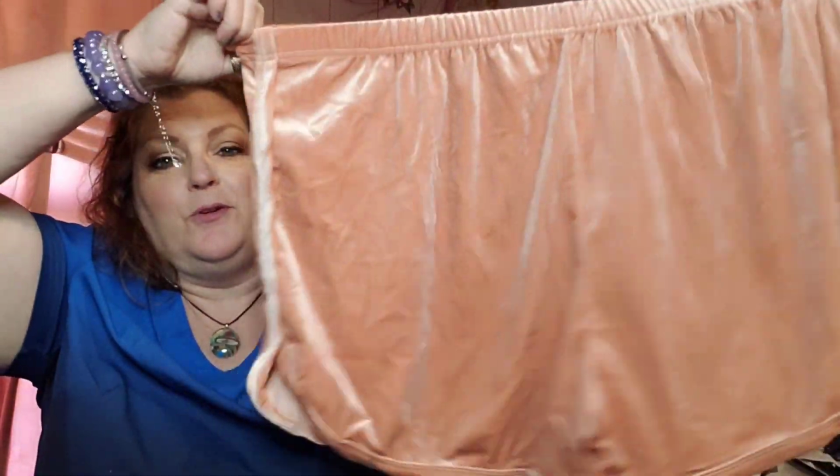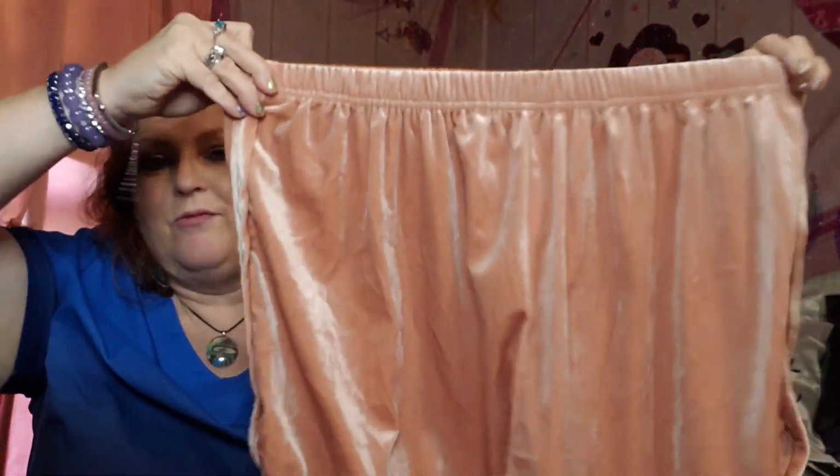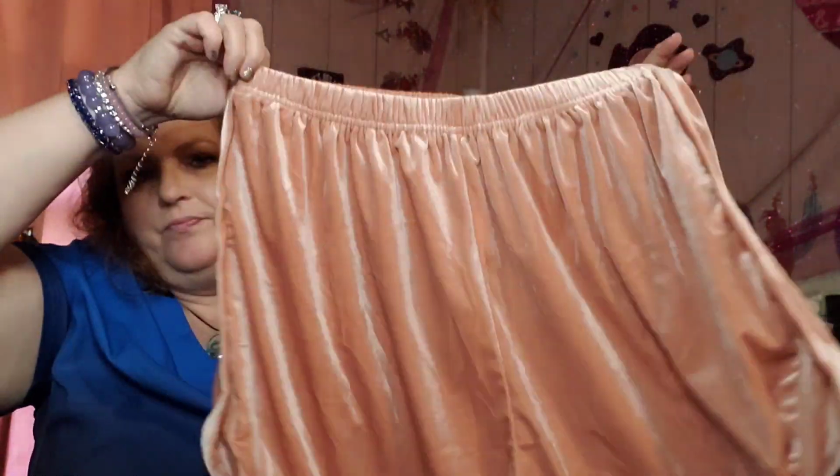You know, these are velour, guys. These are 70s. I love the color. It's like a rose gold, but it has some good stretch to it. And they're just velour, so I think they'll be okay. I'm going to try them all on later, see how they fit. So we'll take it from there.